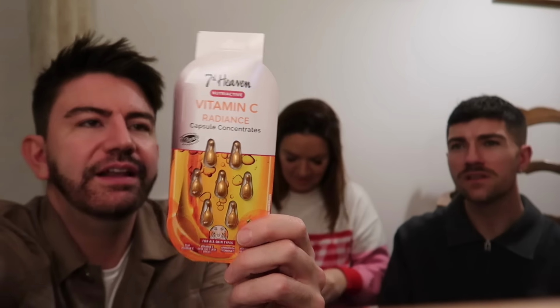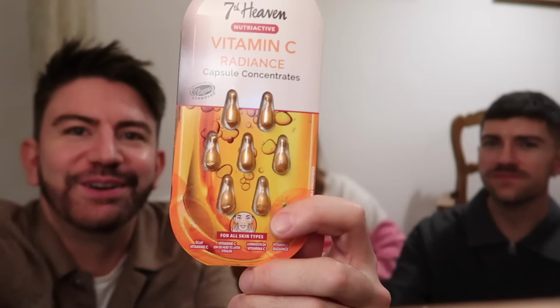Right. I've got some things for us to try later. This is random. These were in my goodie bag the other night. They're little vitamin C radiance capsule concentrates called Seventh Heaven. I thought we could squeeze those onto our face and see how they do us. For all skin types, vitamin C and radiance.